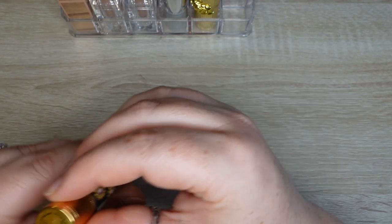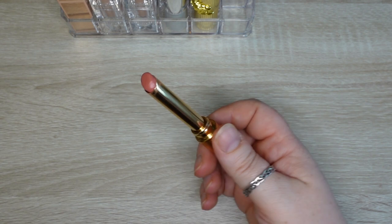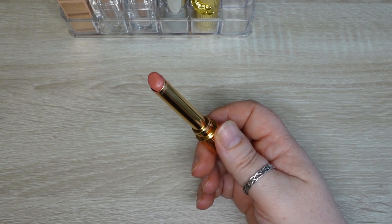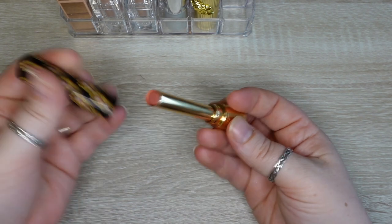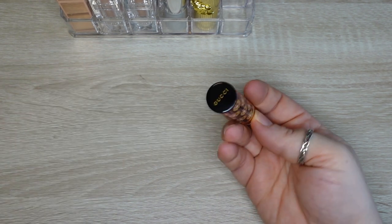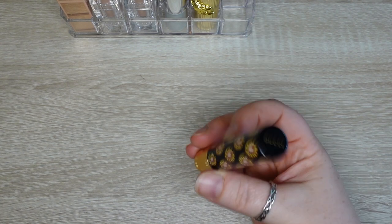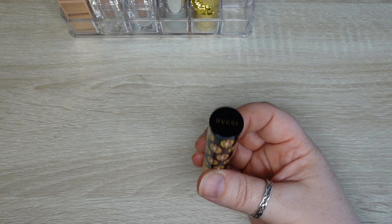Next, I have one from Gucci. This is one of their balms, and this is in Sally Soft Honey. It is also very fragranced. It's just a balm, so it doesn't last very long. The fragrance is definitely pretty overpowering, and this is just too overpriced to buy again, but I wanted to try it, so I'm glad I did, but wouldn't repurchase it. It's just too high of a price point, I think, and it didn't wow me for what it cost.